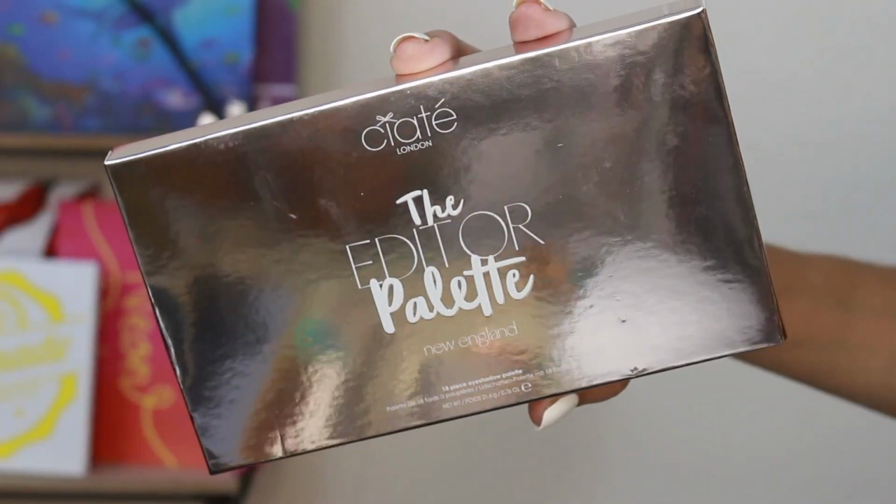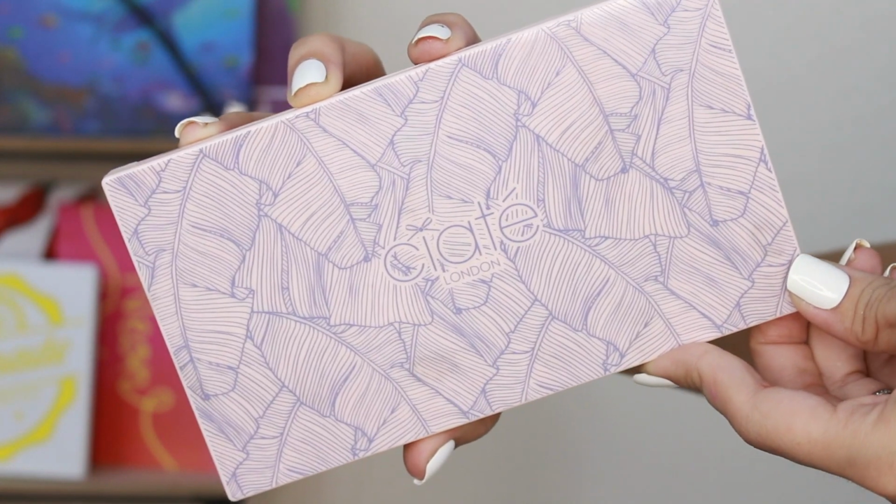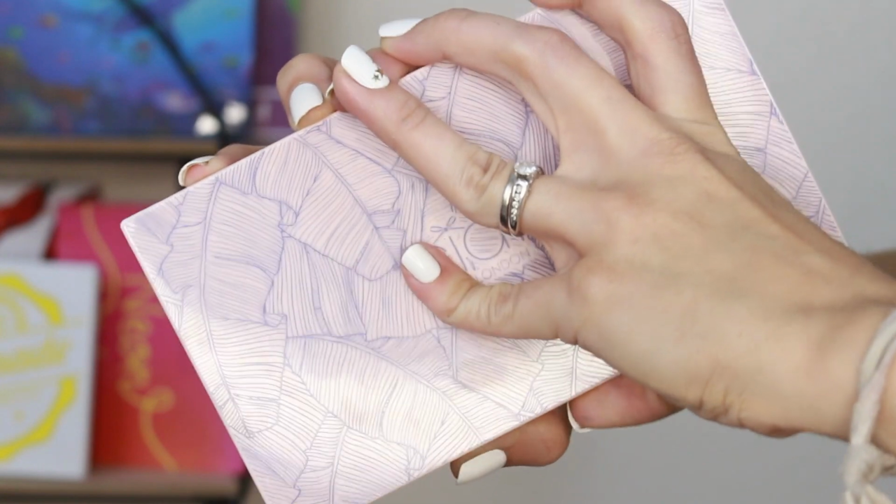Looking at this, it's a very neutral palette, but I'm not mad at it. I wish there was a little more variety with the mattes. There's 1, 2, 3, 4 mattes. That's gonna be a big downer. Because when you look at the shimmers, they're neutral. They're very safe and kind of just that neutral realm of a deeper, more subdued tone. They're nothing loud, but they're very pretty and colorful.